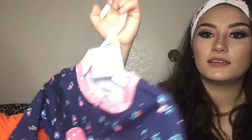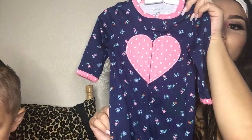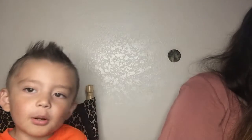Let me show them. It has a lot of stars and it has a heart. The dress has a lot of stars. It's a little sleeper. It's a little sleeper, guys. It's a little sleeper video.